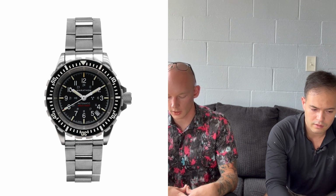It's $1,800 at MSRP. Actually, by the way, how much was the Omega? The Omega was $5,400. Okay. Yeah, I'm aware of the fact that that's pretty pricey for an everyday watch, but I figured if you're wearing it every day, you'll get your use out of it, and the cost per wear will go down.